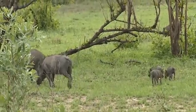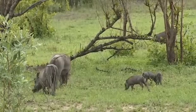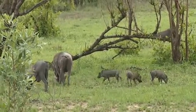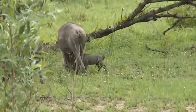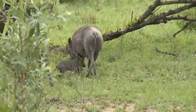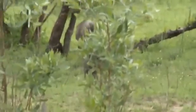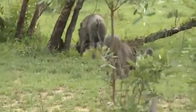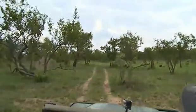And there's another three sub-adults in the background. They seem to have possibly been booted out already by their mother, but I'm sure they are from a different family. Oh, we've got one piglet that's trying to suckle. I'm just going to try and move a little bit closer and stay with them. They are so small that we do need to get a little bit closer so that you can see what's going on.